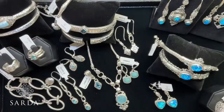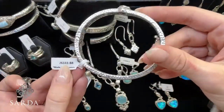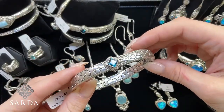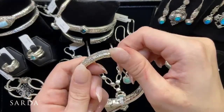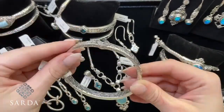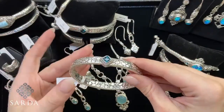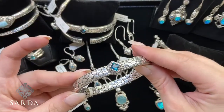That's funny. Okay, and then we've got the, I think it's blue topaz. Yes, the blue topaz I have. J6333. This is London blue topaz. It's an oval 8-inch bangle fitting a 7.25 to an 8.25 inch wrist for $199.99. Watermark bangle, push button closure. Earlier they said they needed an 8. Well, there we go. The blue on this topaz is just gorgeous.